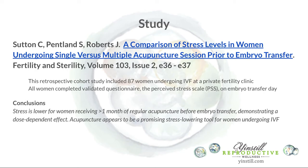All women completed a validated questionnaire called the Perceived Stress Scale on embryo transfer day. So women either went through 1 or more than 4 treatments in the month prior to it. So it was either embryo transfer day treatment before and after, or an increased dose of 4 or more in the month prior.